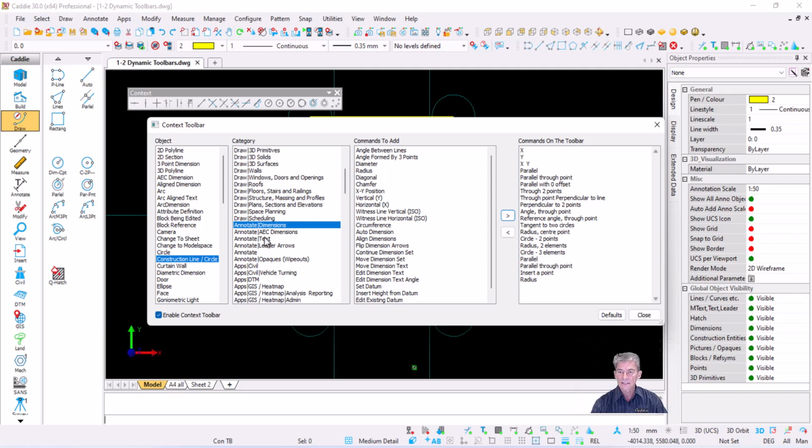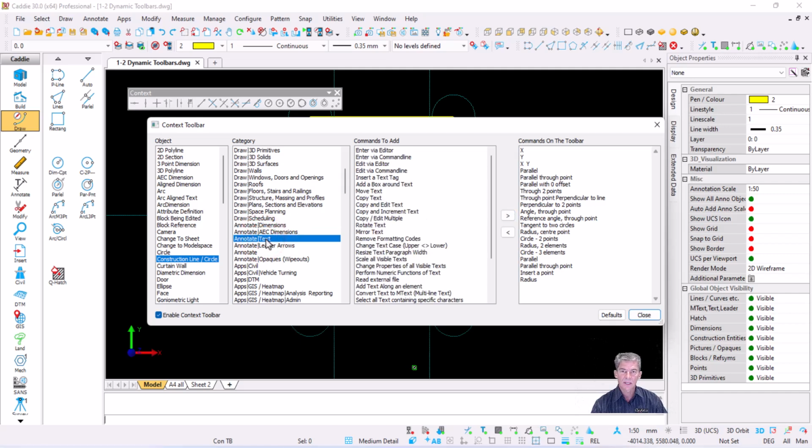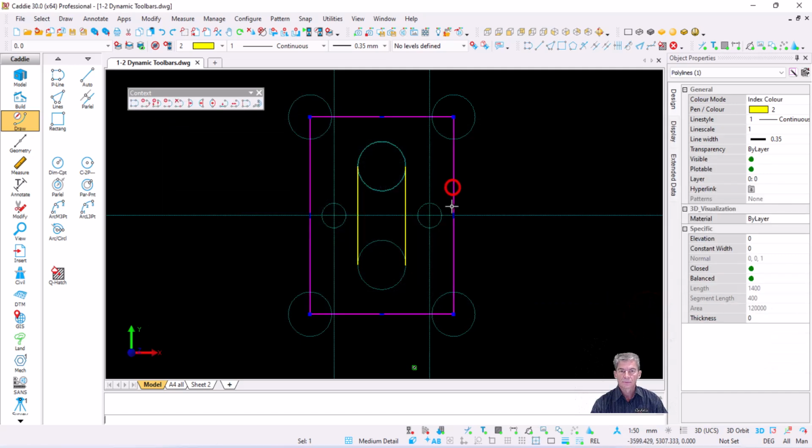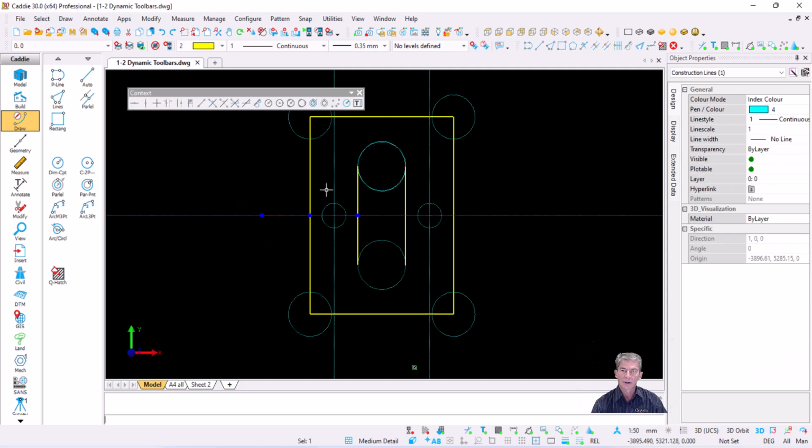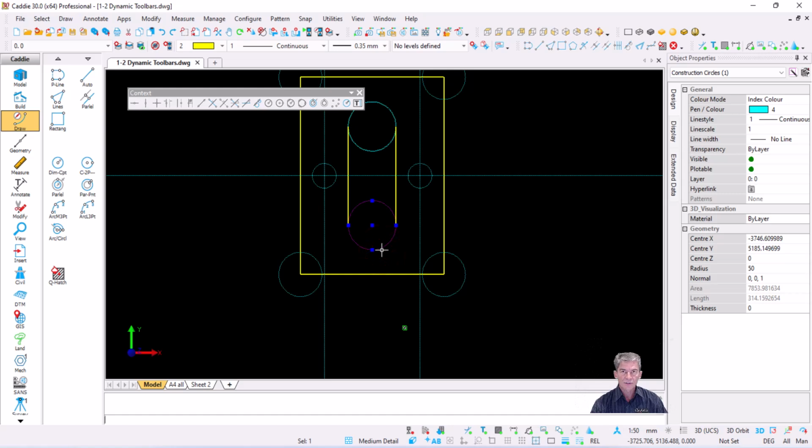I also want to add some text, so I'm going to go to annotate text, enter via editor. I'm going to double left click and it's added to the list. So I'm going to say close. I'm just going to refresh the dialog and click on the construction line. Now you will see that there are two commands added. You can click on a construction line or a circle, and then you can make use of the radius command.